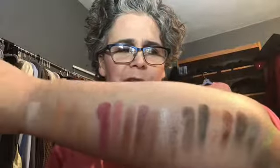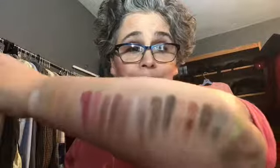Now, since I haven't played with them, I can't say if this is good or not. But some of them didn't swatch as well as I thought they would, so I'm kind of bummed about that. So that's that. I think it's a pretty palette though.